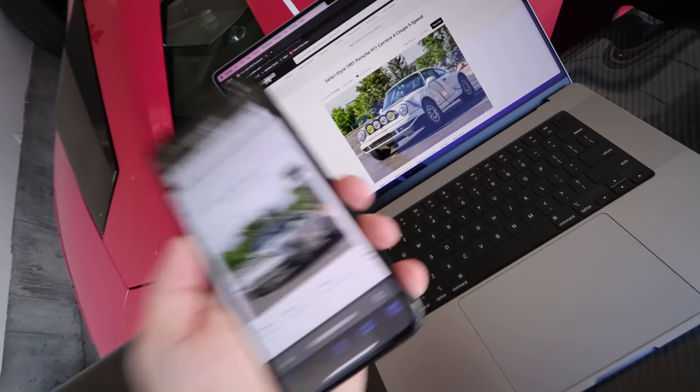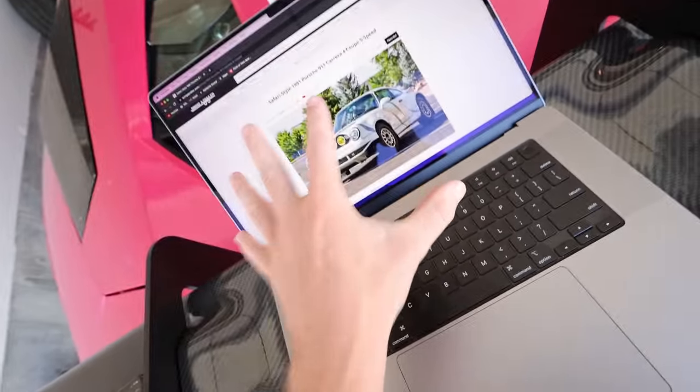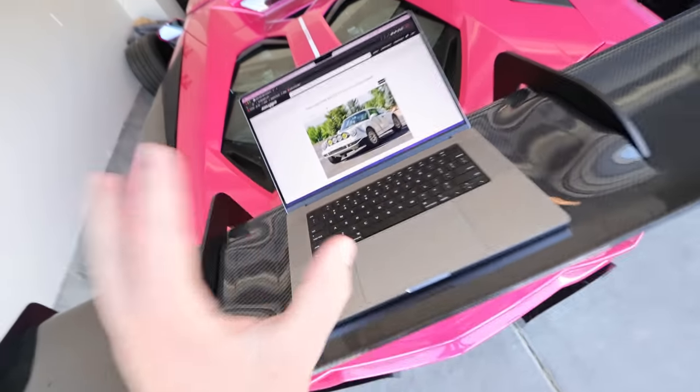So we've set up our mobile command center here on the V12 Lamborghini Aventador. We got the phone here, we got the laptop as well. We currently have 9 minutes and 30 seconds.